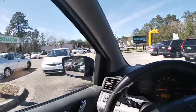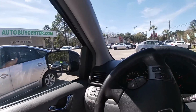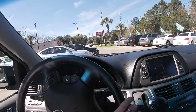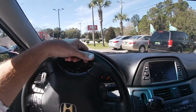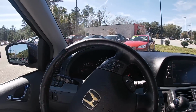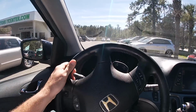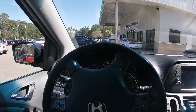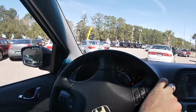Let's see what's going on with the little shimmy. Yeah, well, you can definitely feel that 3.5 V6 under there. Let's see what's going on with this minivan. It's definitely got something going on.